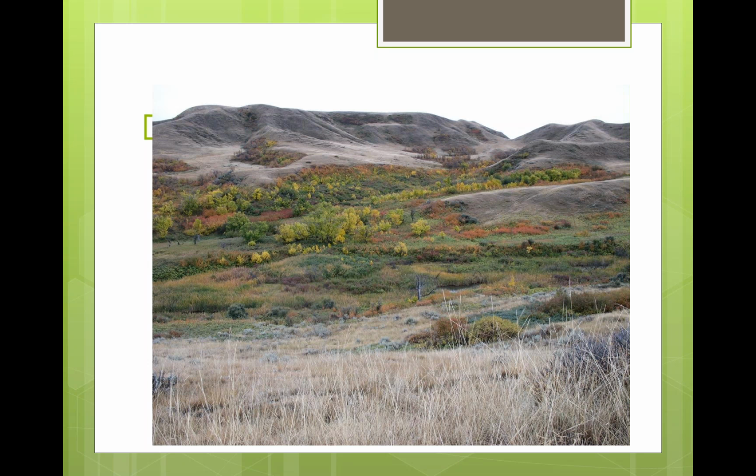So by providing a mixture, if you've picked the right species, you have species that can occupy different microsites and be more productive than, say, a monoculture, which is not necessarily adapted to all sites.